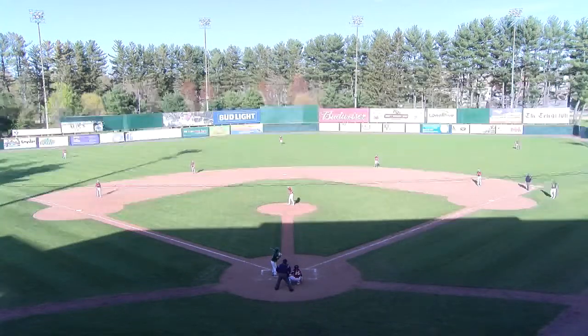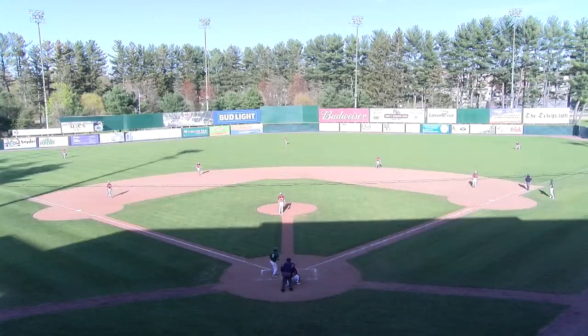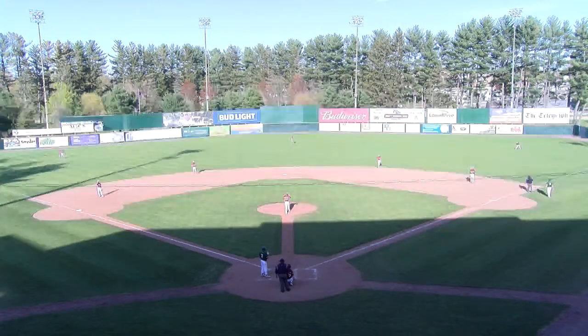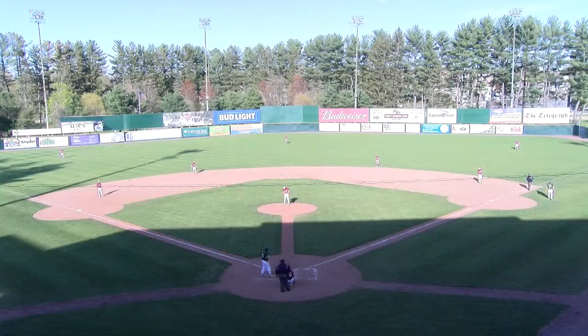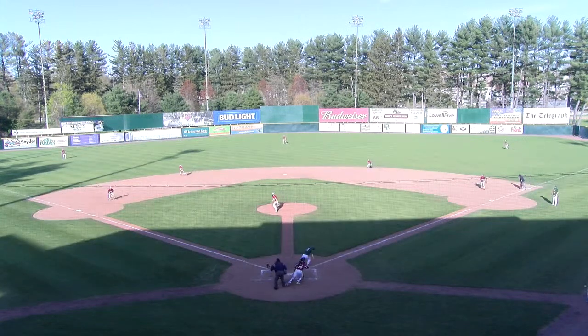All right, ball in play here, and the pitch is low and outside, I guess, and that is ball 2. A couple strikes earlier in the game, but I guess we've opened things up a little bit.